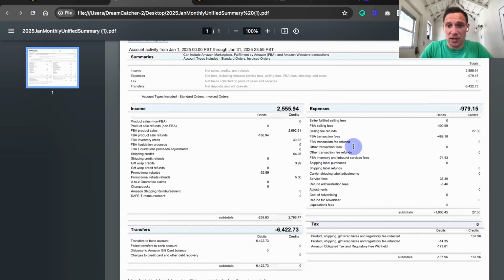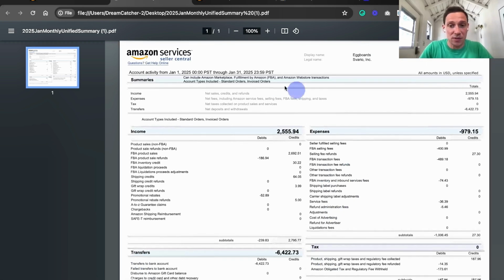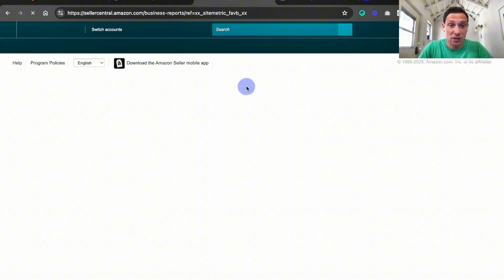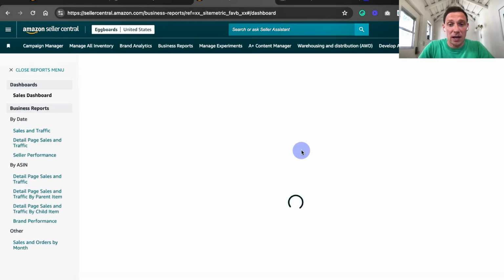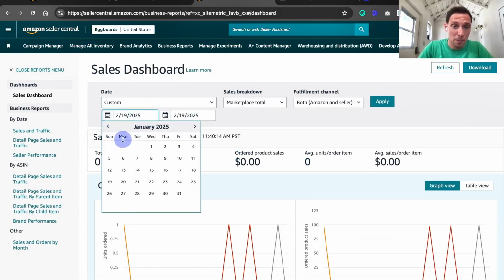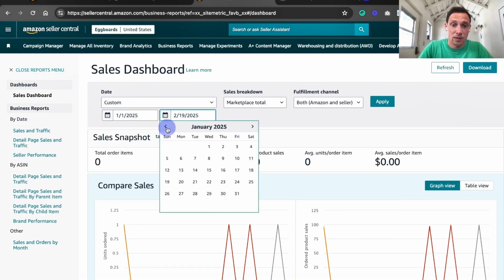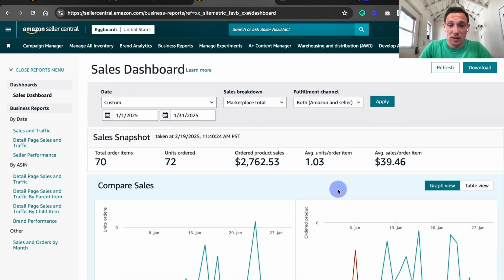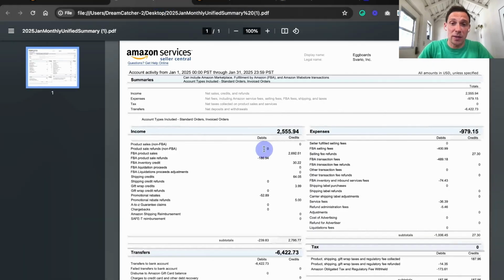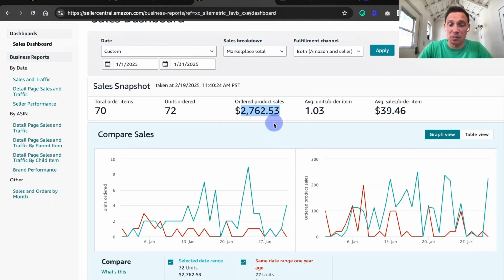Now, what's confusing is that most of the times sellers, I feel, they don't look at these reports, but they go into a different part of Seller Central. They go to business reports, which would be this. And they look, for example, for the same time frame, and find that this number, 2762.53, does not match this number, 2555.94. And it doesn't match this number either. This is 2692, not this number either.